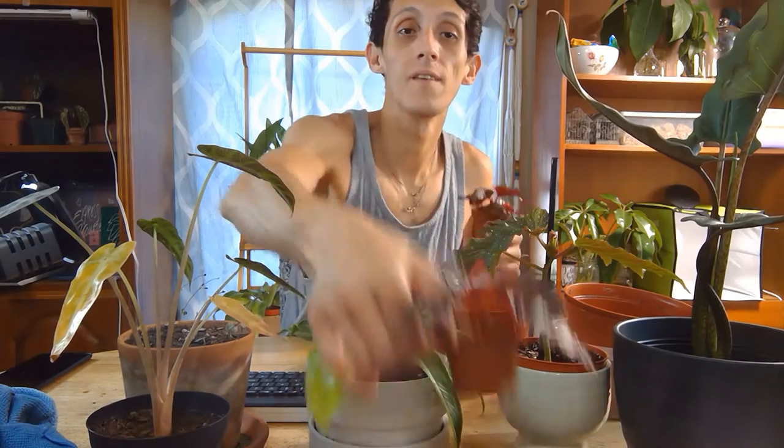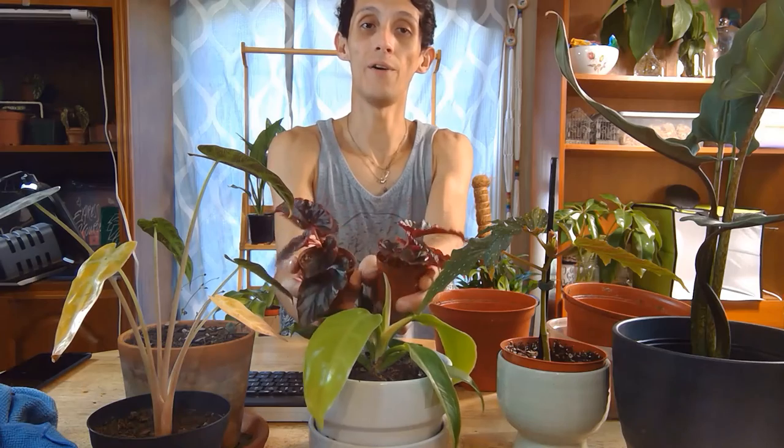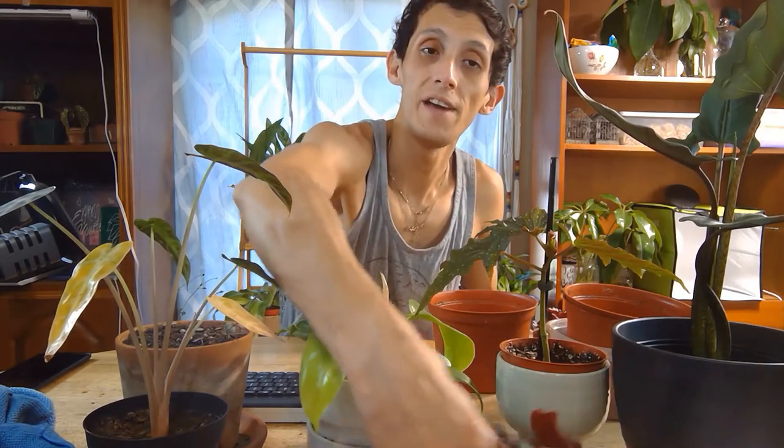And then my Philodendron Moonlight, it has gotten really big for its container. So what I'm gonna do is clean the container, and place these Begonia Lindodon propagations that I have. I have two. And then just let them grow out in here, and we'll talk about that.